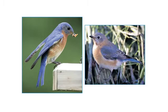The male bluebird, Dad, is bright blue on his head, back, wings, and tail, with a rusty chest and white underbelly. The female bluebird, Mom, has a pale blue head and back, with lighter blue wings and tail and lighter rusty chest. Her dull colors help her and the chicks blend with the trees and bushes where they hide from predators.